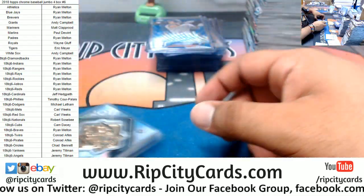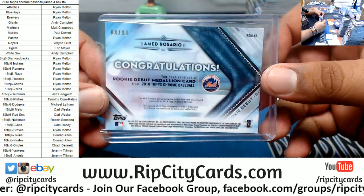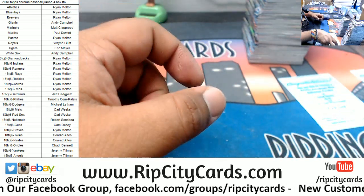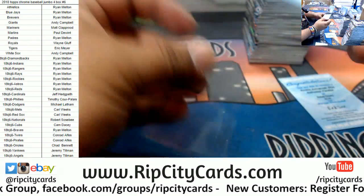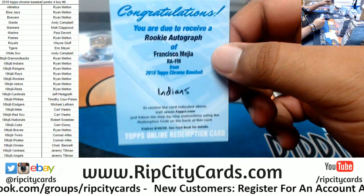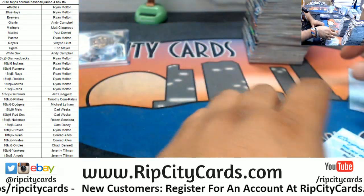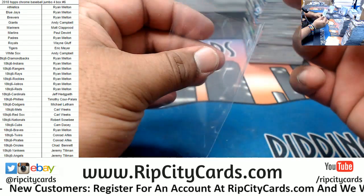We got an RPA for Amed Rosario, the Mets rookie debut, to 299. Nice. Redemption for Chance Cisco, rookie auto Orioles. What it do, Big Greg? You out of work now, finally? Rookie autograph of Francisco Mejia, Indians. And rookie autograph, blue refractor parallel for the Red Sox, Rafael Devers. Very nice.